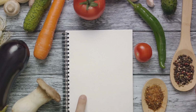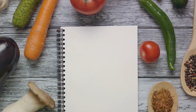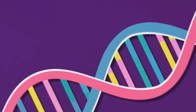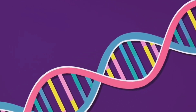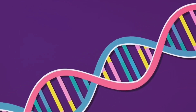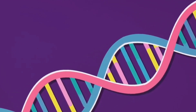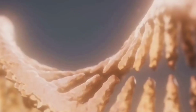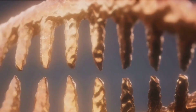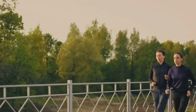But it's not just about physical appearance. Genes also play a significant role in our health, influencing how our bodies respond to different environmental factors like diet and exercise. It's fascinating, isn't it? But here's the real kicker. We're all made up of the same basic ingredients. In fact, humans share 99.9% of their genetic code. The tiny fraction that's unique to each of us is what makes us individuals. It's the reason why no two people are exactly alike, except for identical twins, of course.